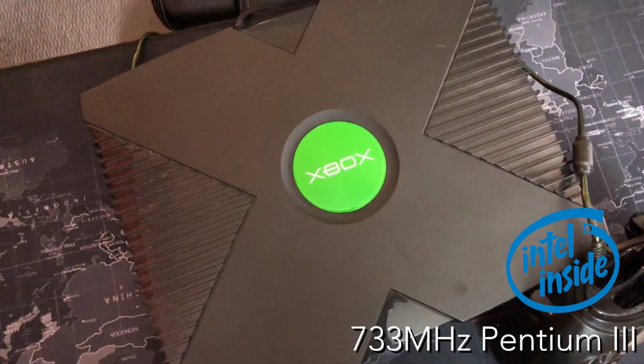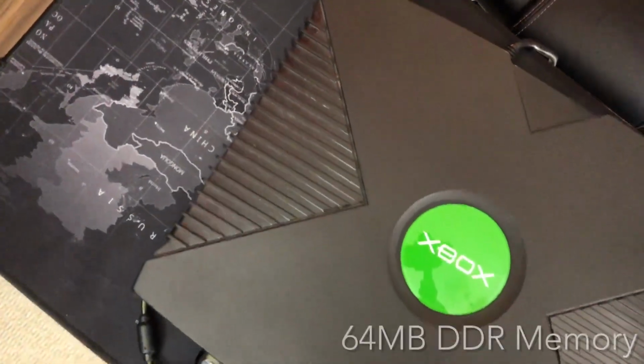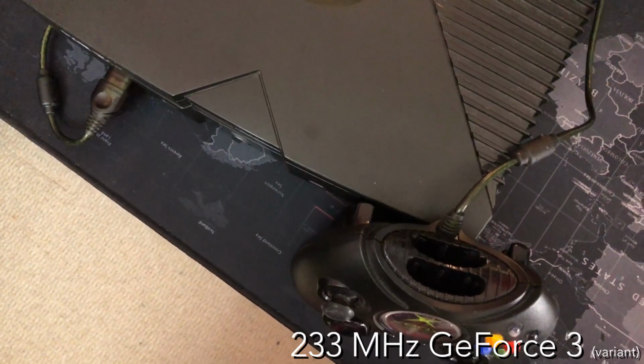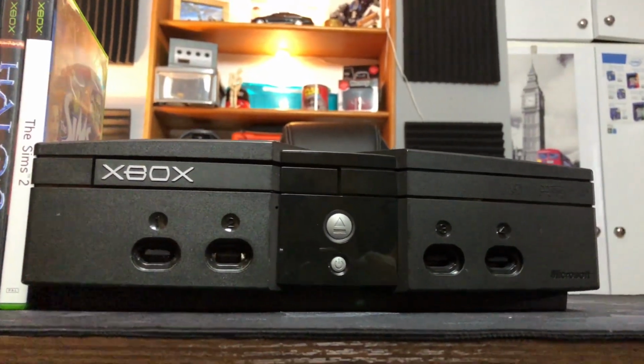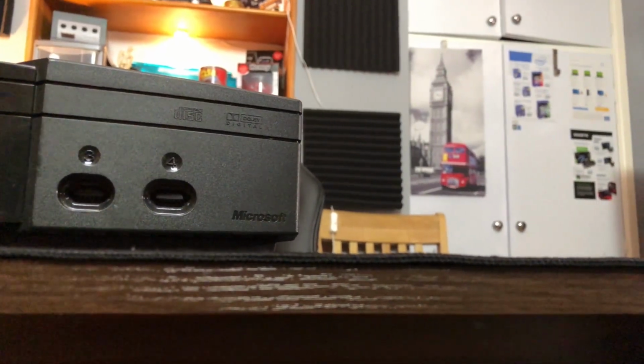Released back in 2001, the Xbox featured a 733MHz Intel Pentium 3, revolutionary for the time, with 64MB of DDR memory, along with a variant of the GeForce 3 chips, co-developed by Microsoft and Nvidia. Weighing in at 8.5 pounds, this thing is not light, and compared to the PS2, it's an absolute behemoth.